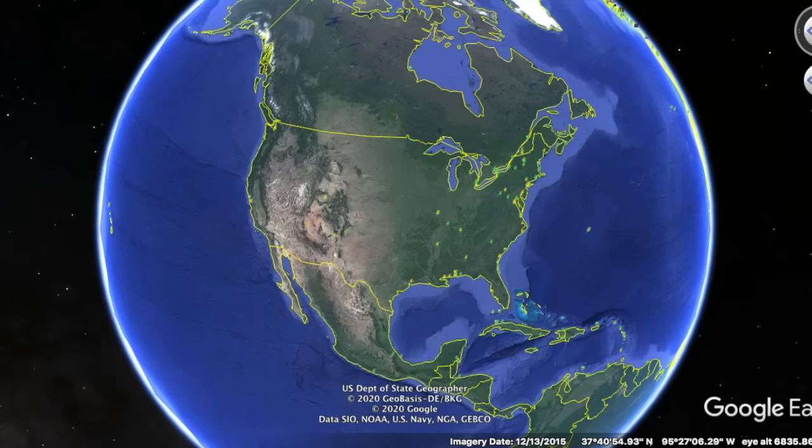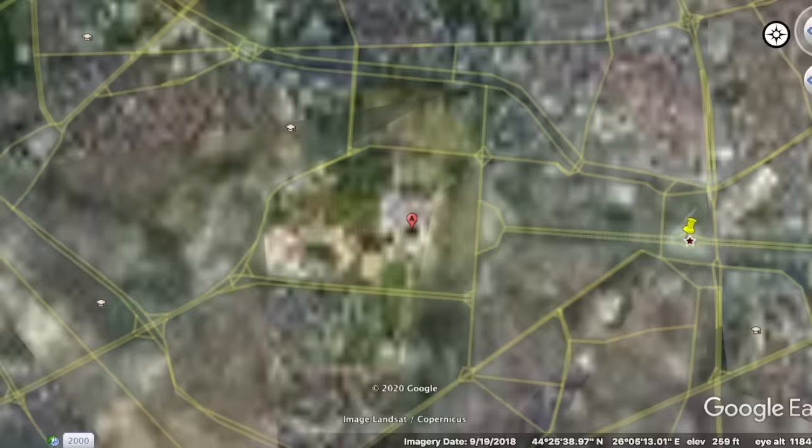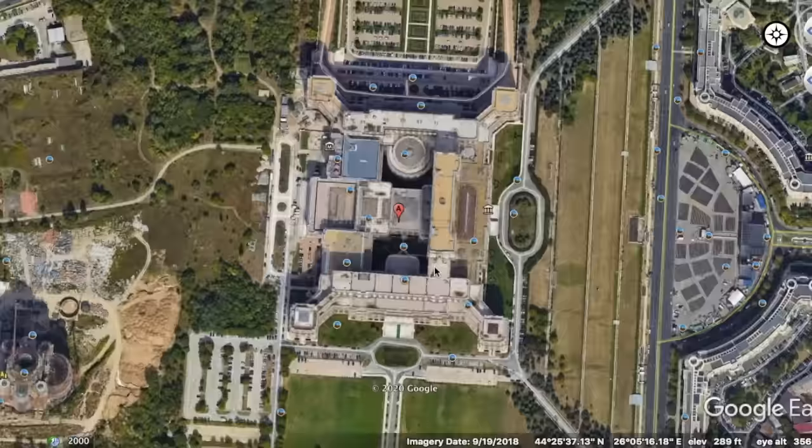Take two, Parliament building in Bucharest, Romania. I just laid down a segment and completely lost it. So I wanted to take us back to this Bucharest Palace here.